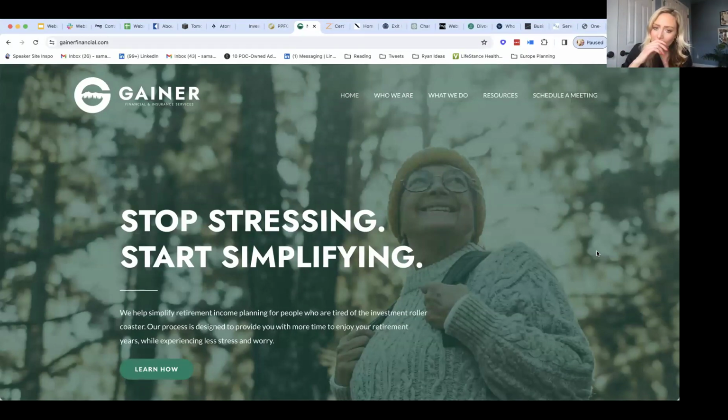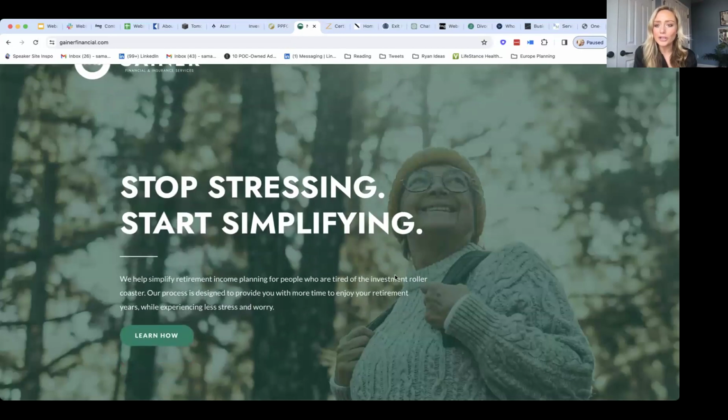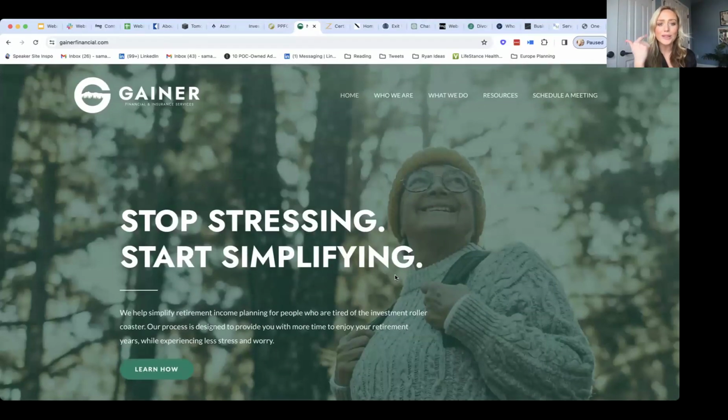Is the photo fuzzy? One thing to know about photos, a lot of times you'll work with the designer, and our designers at FMG taught me this. The picture in the background, sometimes we blur it a little bit and make it less crispy so that the text can pop. So it actually helps you focus more on the message and makes it not such a hard contrast on your eyes. So that's why sometimes the photo can look a little blurry in the background. It is intentional.